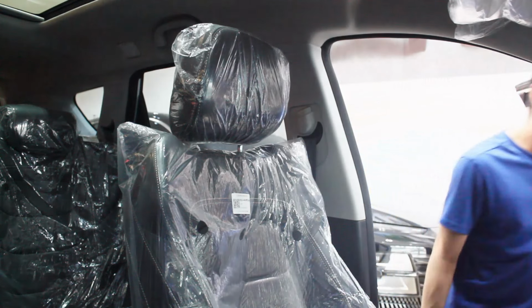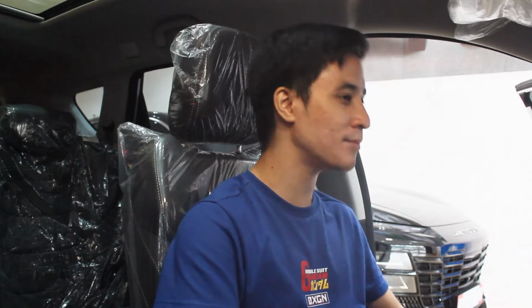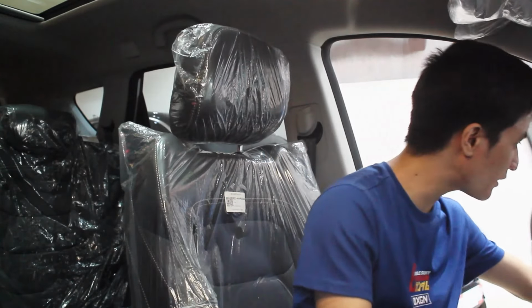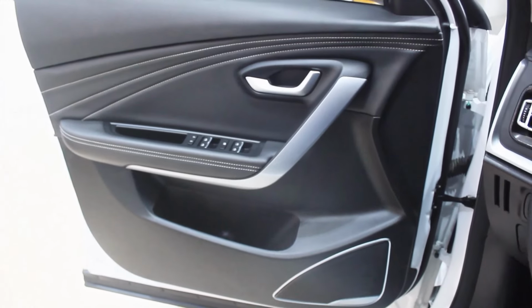So this is the interior of the Jetour X70 Travel. Actually, everything here in the interior looks exactly the same as the X70 Sport, with just a few minor changes and missing buttons. Here on the door card, this plastic is a little bit on the squeaky side of things. You get leather all the way to your elbow, and plastic below on the door card for your cubby spaces and cup holders.